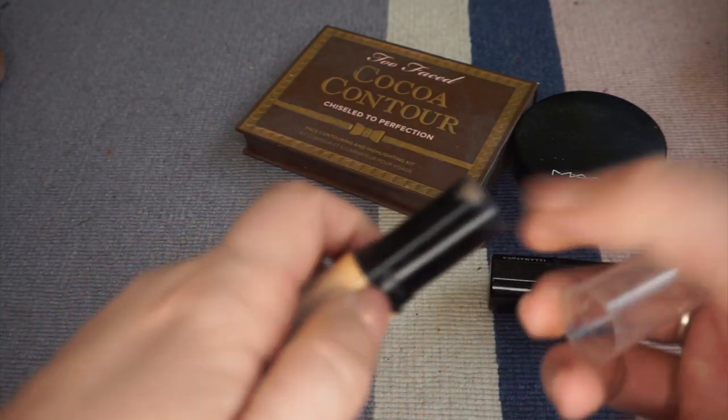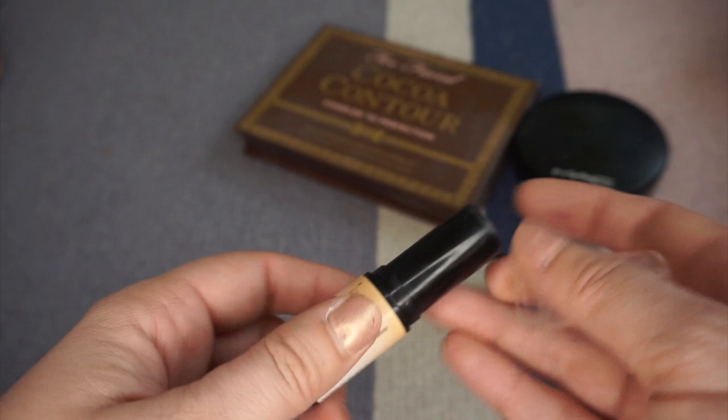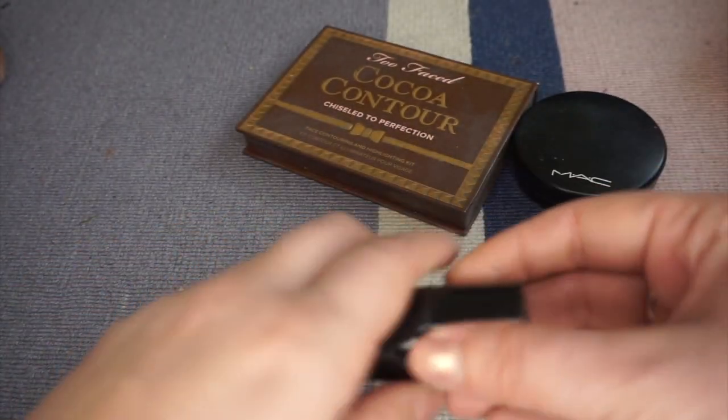This is one from NYX, and to be honest, it's almost empty, as you can see. So I'm going to chuck that away. And I didn't use the highlight end of that anyway. This is another one from Illamasqua.